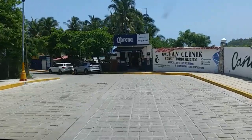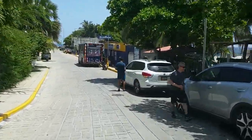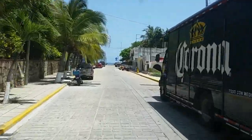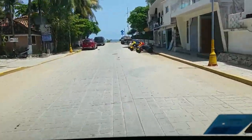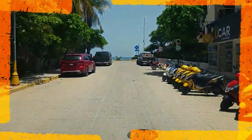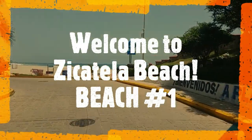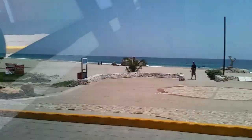Zicatela is known for its huge, amazing waves. It's got lovely restaurants and hotels and Airbnbs, also hostels, all the normal stuff. Lots of different types of food. You can rent scooters there, as you can see. But welcome to Zicatela. This is beach number 1. And as you first approach, you'll see massive waves and a massive beach.